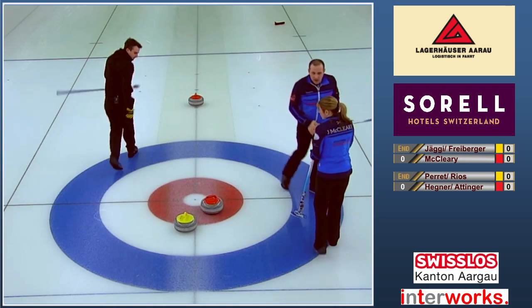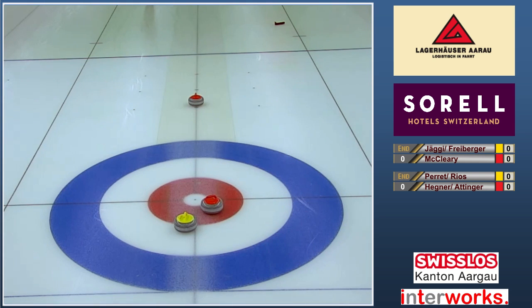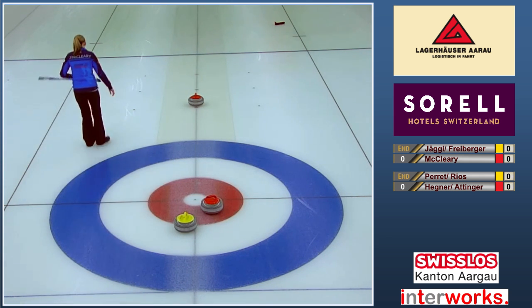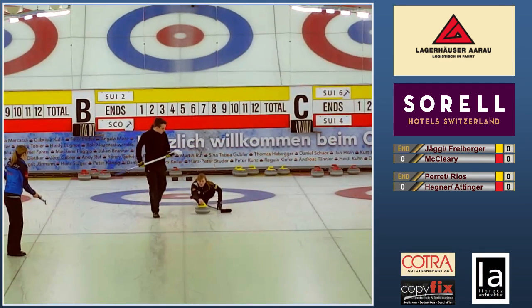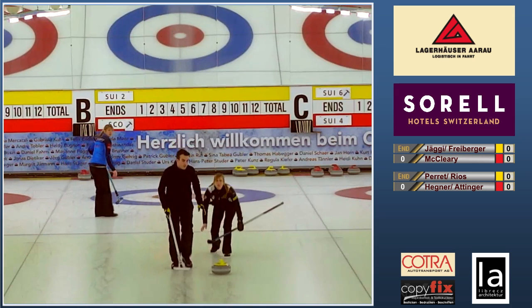That's the kind of shot you'd like to have. You'd like to be frozen right on top of it, but you certainly have to get down into the 4-foot area. And you'll see Mario has gone down the ice as this is a soft shot. He will not be holding the broom. Michelle will just be aiming at a point that she's chosen to throw the stone, and Mario will be there to brush it all the way down the ice if it needs it.